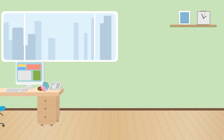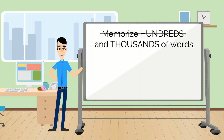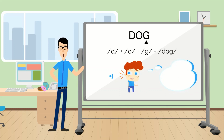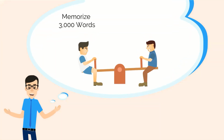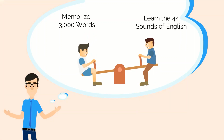The real benefit of this is that instead of forcing your child to memorize hundreds, even thousands of words, you only need to teach your child the 44 sounds of English, and then teach your child how to connect those sounds together to decode and read the majority of those words in English. Think about this for a minute. Do you want to teach your child to read by memorizing 3,000 word shapes, or would you rather teach your child to read by learning just the 44 sounds of English?